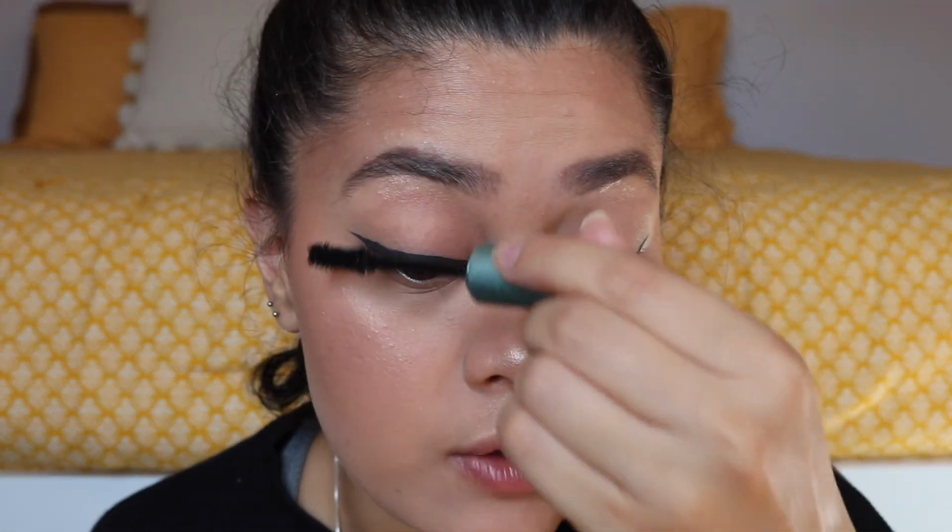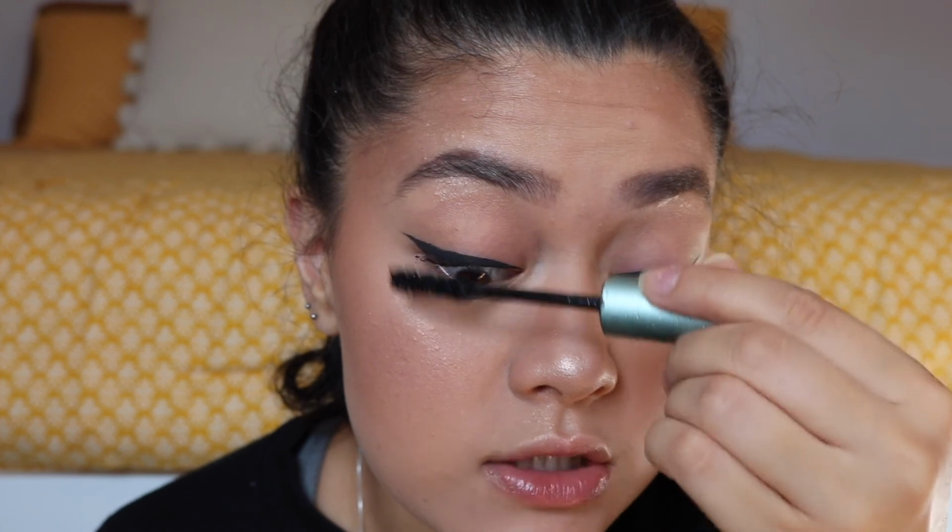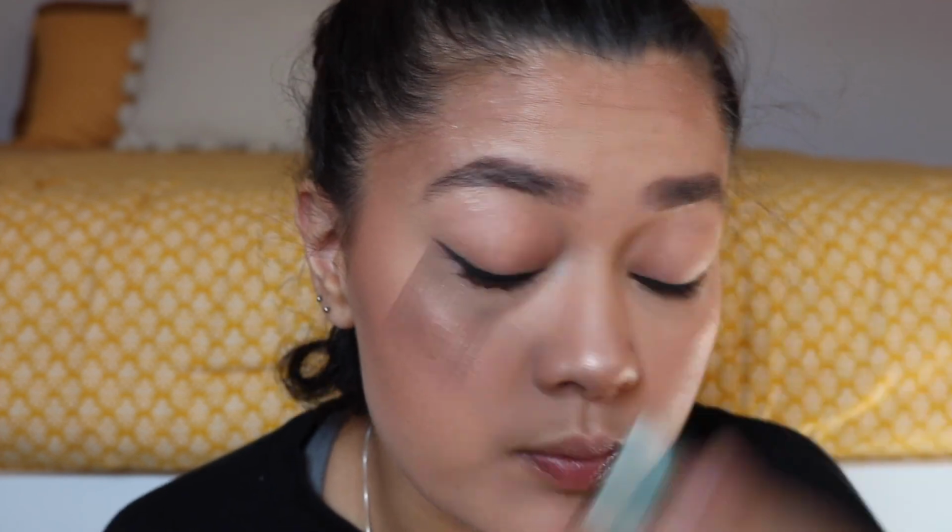I've been going back and forth between the Too Faced Better Than Sex mascara and waterproof. I only use waterproof mascara for my top lashes because it's the only thing that holds my curl. And then I also got this Big Shot from Maybelline, but I'm not really digging it. Sometimes when the formula is too wet, like in this case, it's a new mascara so it's a lot wetter, it just makes all my eyelashes become one.